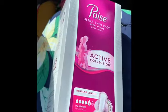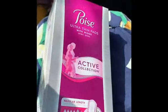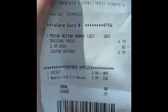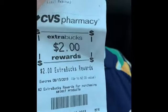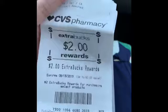Nag-roll kasi ako ng $2. No, nag-roll ako ng $3, kaya wala akong binayaran. As in, ayan, paid zero. And then, may balik ka na $2. Yan yung balik mo na $2.